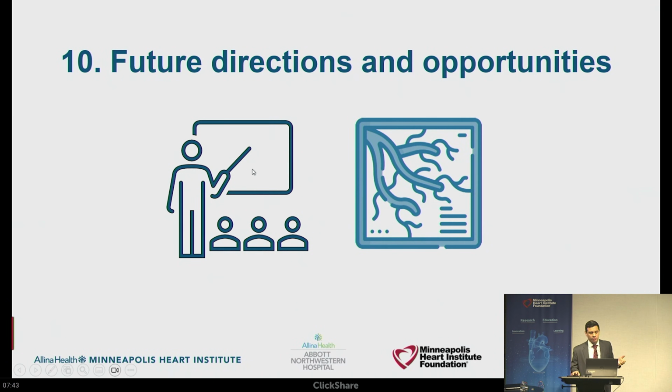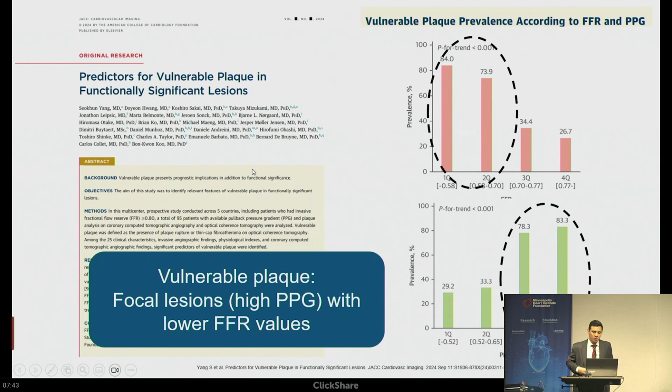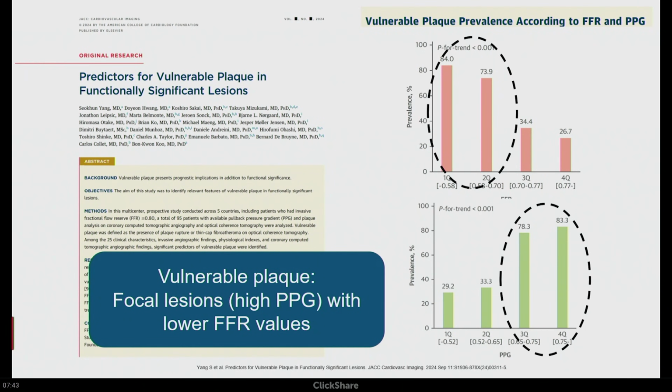Now, my final point here to wrap it up is what are the future directions and opportunities. One that I do think was important to include here is that now there's a lot of interest in, we often think about physiology and anatomy in different bins, but increasingly there are a lot of opportunities to try to merge these fields. This is something about how we can use physiology now to identify these high-risk lesions of vulnerable plaque, which integrates some of the concepts that I've mentioned before of PPG and FFR. And when you look at this, it will be like, aha, this is not surprising, but it had not been demonstrated before.